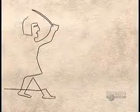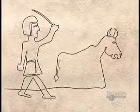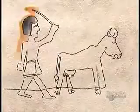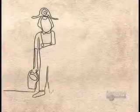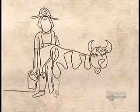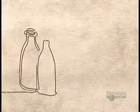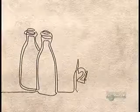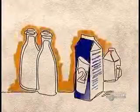Historians aren't sure when humans first began drinking animal milk, but they believe that people in ancient Babylon, Egypt, and India raised dairy cattle as early as 4000 BC. For centuries, the family cow was the main source of milk. But as cities became more populated, keeping your own personal cow became rather impractical. So farmers living outside city limits began to establish dairy businesses.